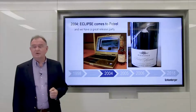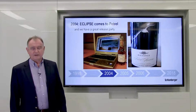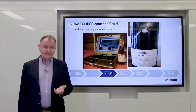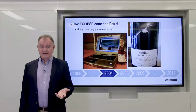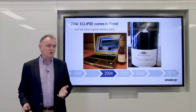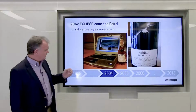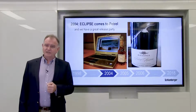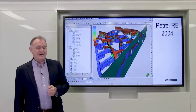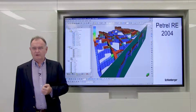Then a big milestone happened in 2004. We brought in the Eclipse so that a reservoir engineer could have an environment to set up an Eclipse deck, run that simulation and get the results back into Petrel. So we have really started to close that loop. It was the time for a great party. Petrel, if you're speaking in Norwegian, early is beer, so it kind of fits. We had a great party, and the reservoir engineers now had a place within the Petrel canvas.